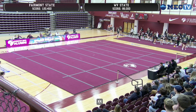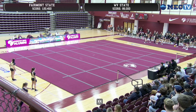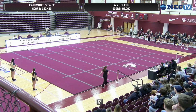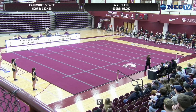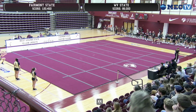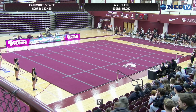Hate to see that happen there for the Falcons, but it's all right. It's all about how you recover as a team. Mistakes happen. Yep, they're bound to happen. Their round-off handspring 1.5 step out was timed really nice. It was, and they were really pretty too. They'll get a deduction for missing elements in that.